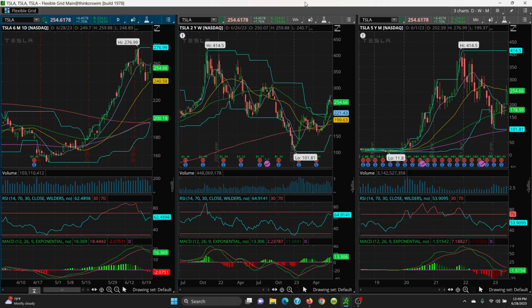So any kind of pullback on this is going to be a good buying opportunity. You have a lot of stuff going forward. You have all these charging machines. Everybody's going to adapt to that. So there's no problem with the stock here, just as long as Musk doesn't start selling any more shares. That's going to be the key.